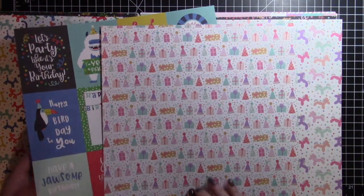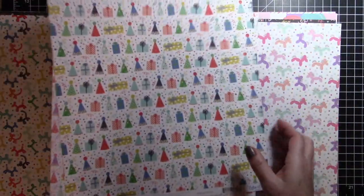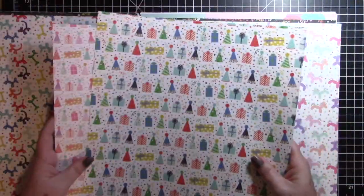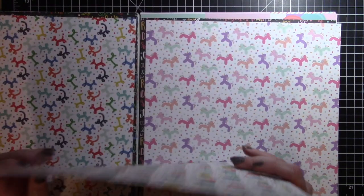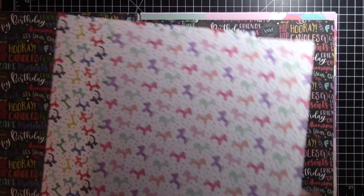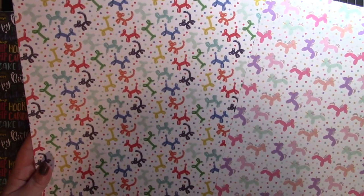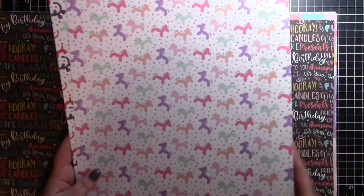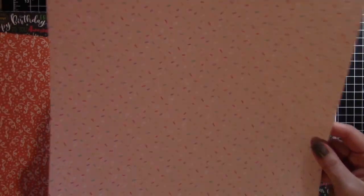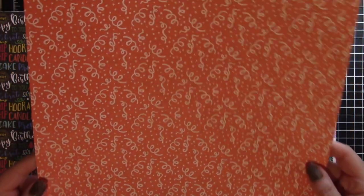Okay, and this is the back of the girl paper. And that's the back of the boy paper. So they're both the same print, just different colors. Oh, I'm so glad I got both of these kits because I like them both. And then we have the balloon animals in the pastel colors and then in the primary colors. Very cool. And we have confetti. On this one, it looks like a cake or a donut confetti. And this one here, we have some orange with streamers.